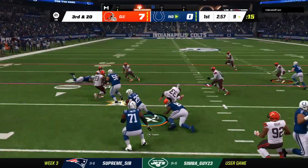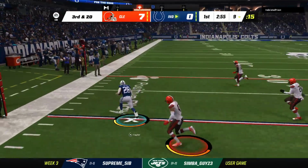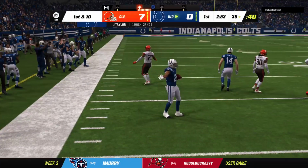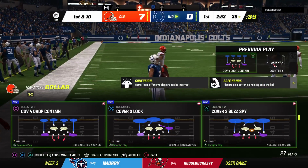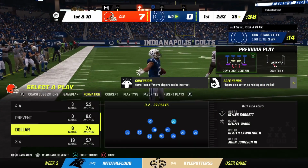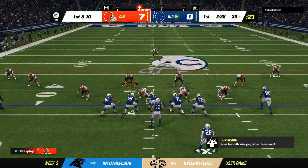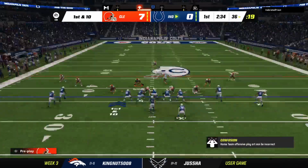They'll run. This is Jonathan Taylor. Oh, he's got a little daylight, and he takes us beyond the 35 before going out of bounds. A real letdown defensively. That was third and a bundle, but they allow the conversion. So from the 36 now, 1st and 10.